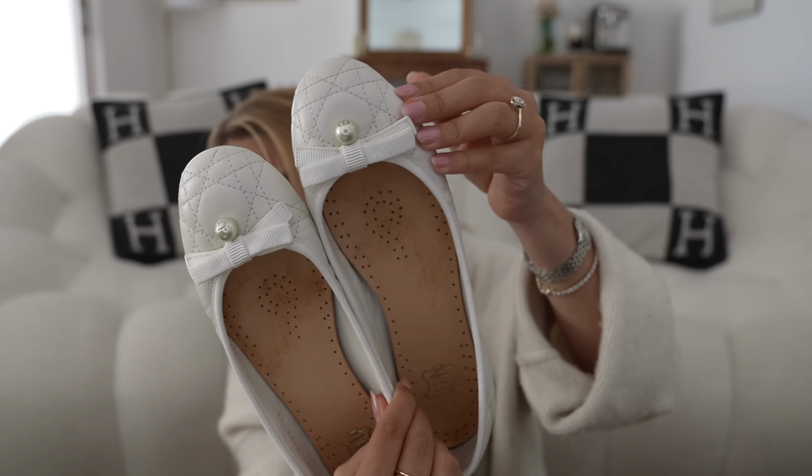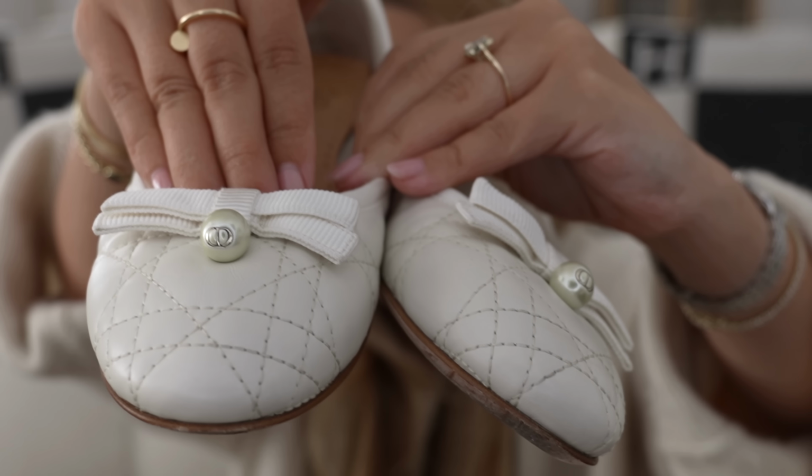They go so well with outfits. I also love the little CD on the pearls on the front. Of course, I'm using more pairs of shoes, but if I was thinking which two pairs of shoes I reach out for the most, it was definitely those two.